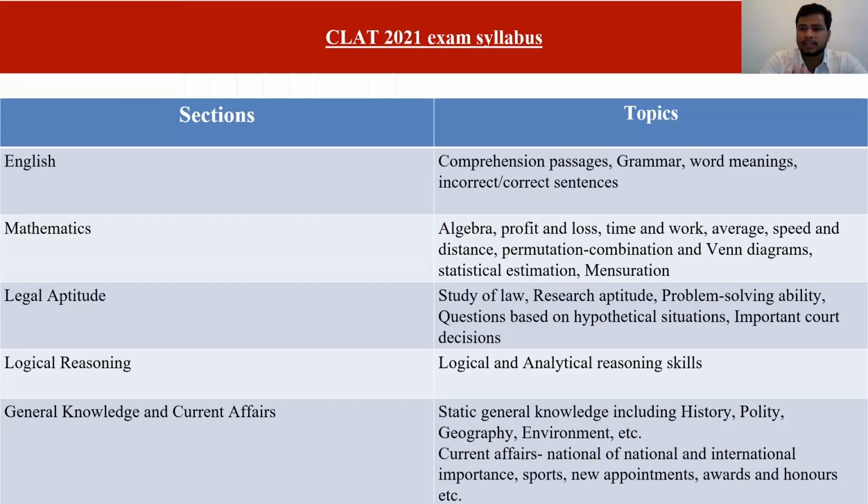So there are 5 sections of the CLAT. First starts with the English part. Second is mathematics. Third is legal aptitude. Fourth one is logical reasoning. And fifth one is general knowledge that includes current affairs also.